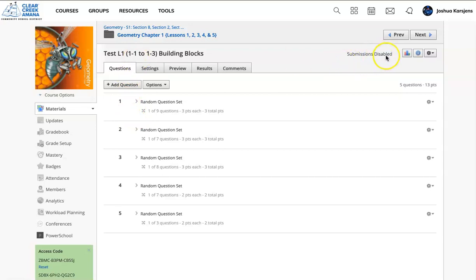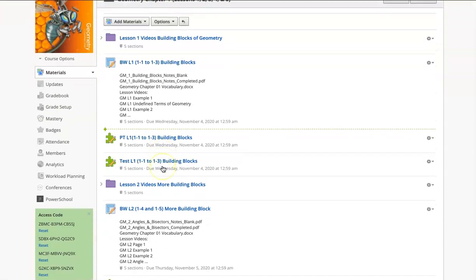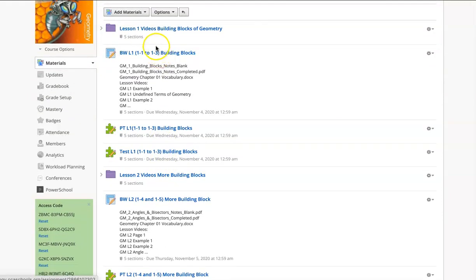As you can see, the submissions to this are disabled because no student has requested to unlock it yet. But as you can see here, the practice test is enabled, ready to go, and you can take it an unlimited amount of times, as many times as you need. Okay. So that's the process. Download the notes, watch the videos, hammer out the practice test until you get 100%, and then take the real test. Now, we'll let you take the real test one time.